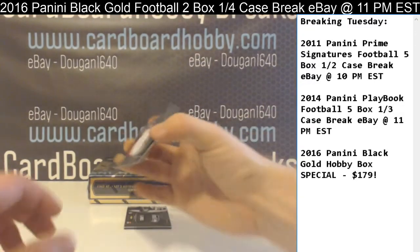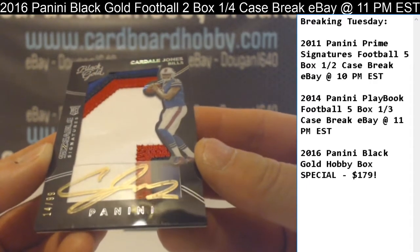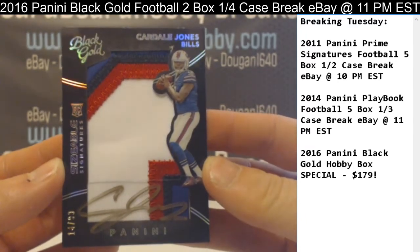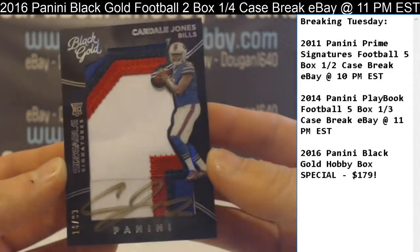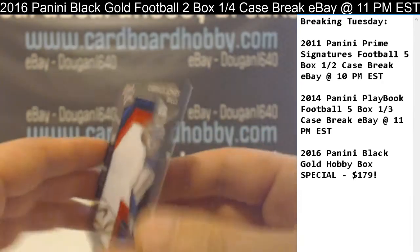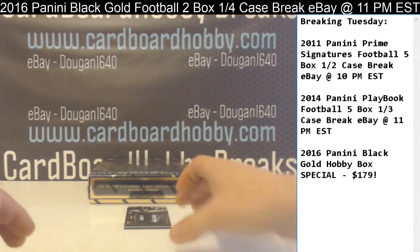Congrats. Oh, wow. Followed up with this, too. 14 out of 99. Cardale Jones, 4-color patch, rookie autograph, Sizable Signatures. Love this product. That's gorgeous. Nice Jones there, too. Nice hit, Bills. Congrats to the Bills.